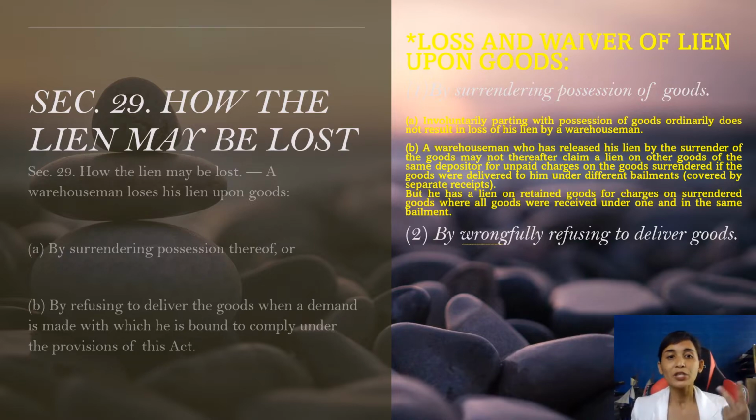First, by surrendering the possession thereof, and second, by refusing to deliver the goods when a demand is made with which he is bound to comply under the provisions of this act. So these two things can be the means and ways wherein the lien or the claim of the warehouseman can be lost. Now, if you technically surrender the possession of the goods, therefore you transfer the possession of the goods and the claim to the liens itself.